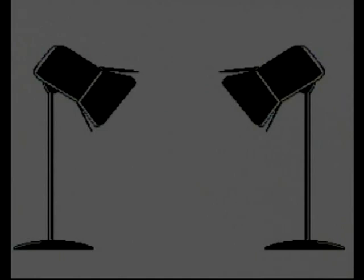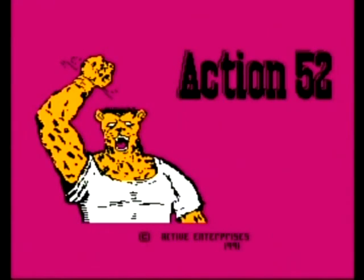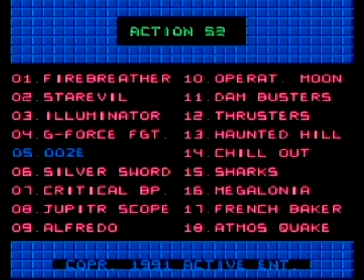It's Action 52, and I'm going to be playing it for the first time ever on an emulator. Yeah, I downloaded the homebrew channel and NES emulator for the Wii, and I'm going to try this thing out. Nice voice clarity, though. Unfortunately, that's where all the effort went into Action 52.